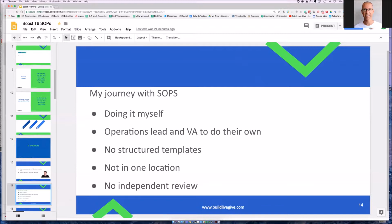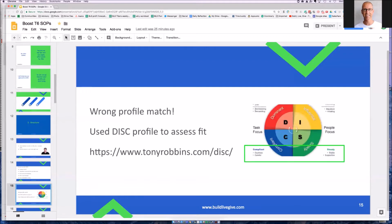Also, the SOPs that we did have weren't in one location. So even if someone new came in and we had to train them up on certain activities, it was just all over the shop. It wasn't in one central location. It wasn't easy to find. And sometimes they're the simple things that can make a real difference. When you're under pressure and you can't find something, you'll often default to not doing it. And finally, there was no independent review. I'll tell you why that's really important in a moment.